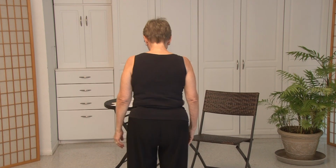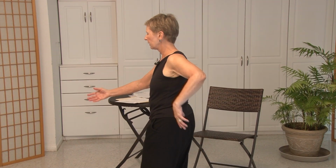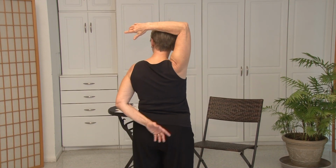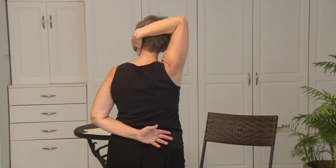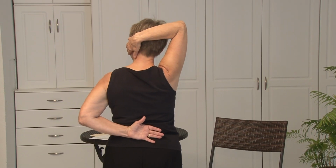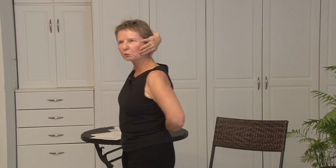This one comes around the same way. We start right, over left, right comes up. And here now, we rest our hand on that ear, okay? So your left hand's on your left ear, and your right hand is down here again at your low back. And this one, there's no special breathing at all. It's natural breath throughout, and all that you're doing is a very subtle twisting of your spine.